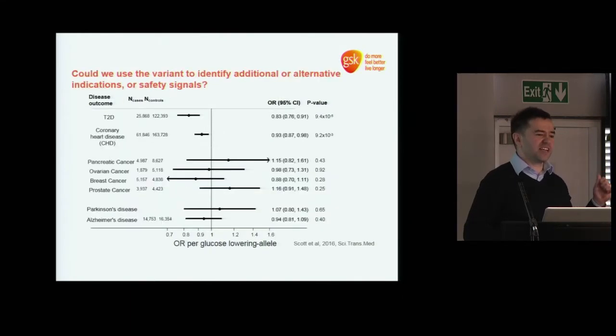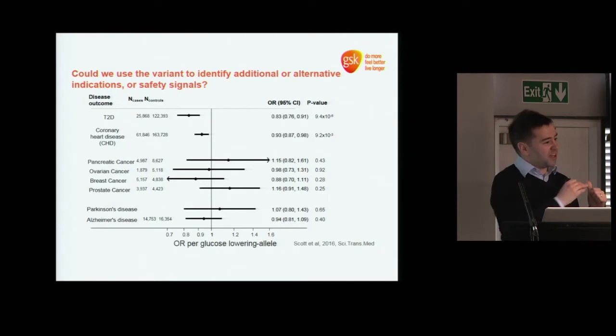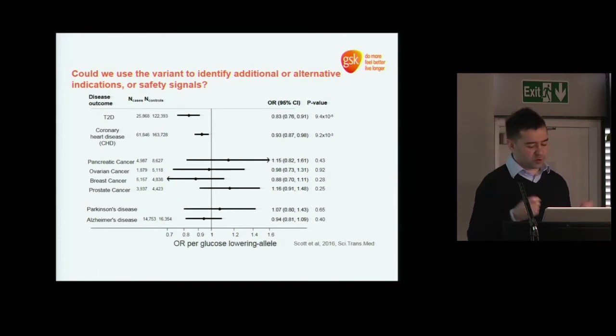The next key question is, could we test it against a range of different disease outcomes and identify maybe additional indications? GLP-1R agonists had been suggested for use in Parkinson's disease or prevention of Alzheimer's. And what the specific numbers here are not so clear, but what I hope you can see is that despite the fact that we went to months, in fact years of effort to get our hands on every single individual with all of these diseases who had been genotyped for this particular variant, we really remained underpowered to make very convincing inference here about the association of this variant and thus GLP-1R agonists with these different outcomes. And I would just draw your attention, I know this doesn't present particularly well, but looking at the sample sizes we need to make these kinds of robust inference here, for CHD we have 60,000 cases and 160,000 controls. So we're talking about vast population level sample sizes that we need to do this.